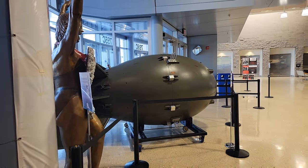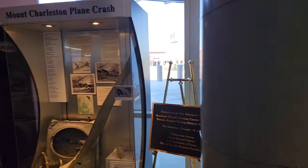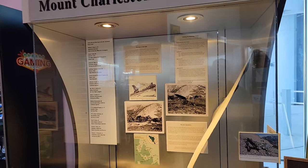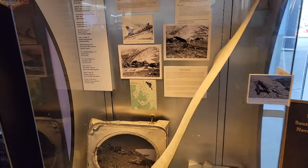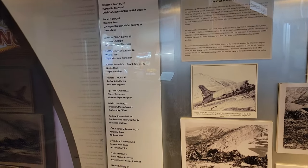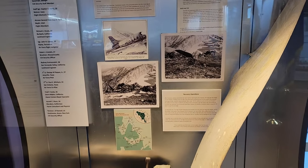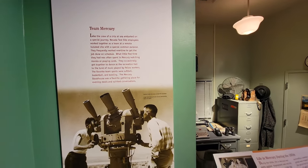Right now we're going into the main museum. So some wreckage from the Mount Charleston plane crash. I was unfamiliar with this plane crash, not sure what the significance is of it. You got all the victims there, their names and their ages. You guys can read that stuff. Well, you guys can finish reading that.